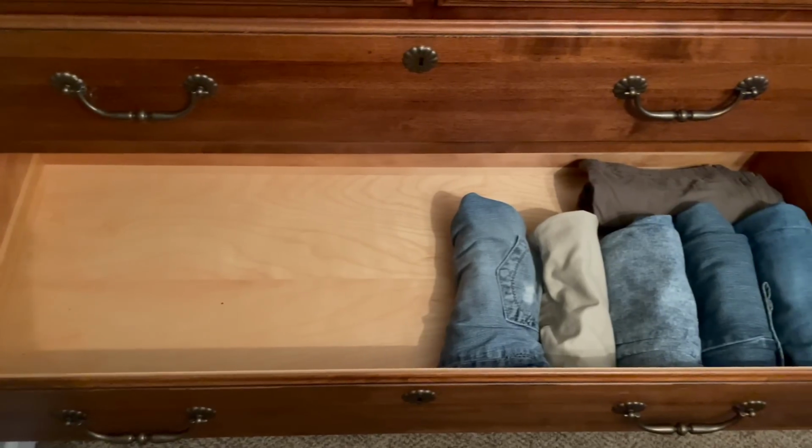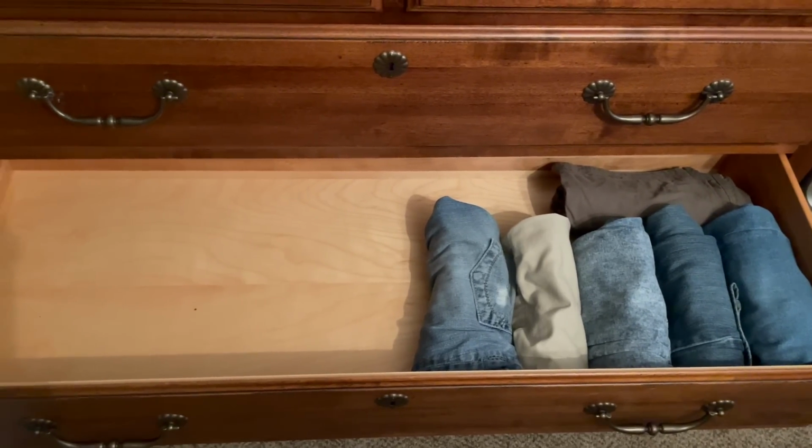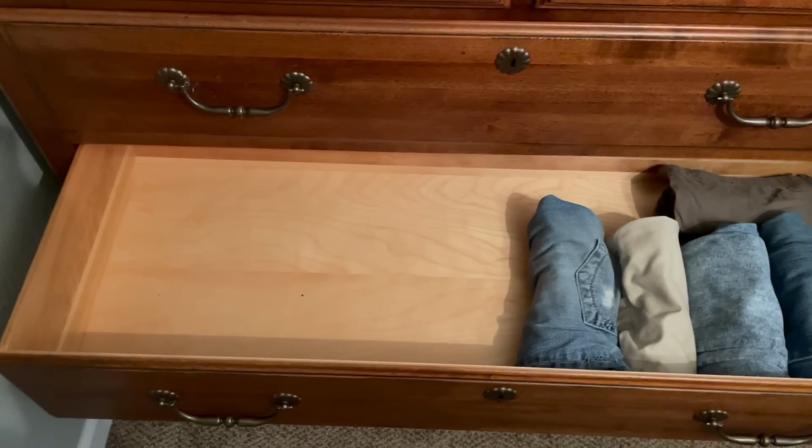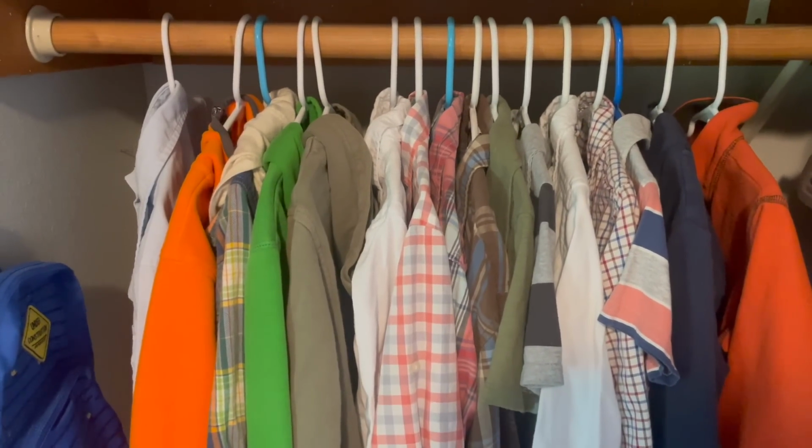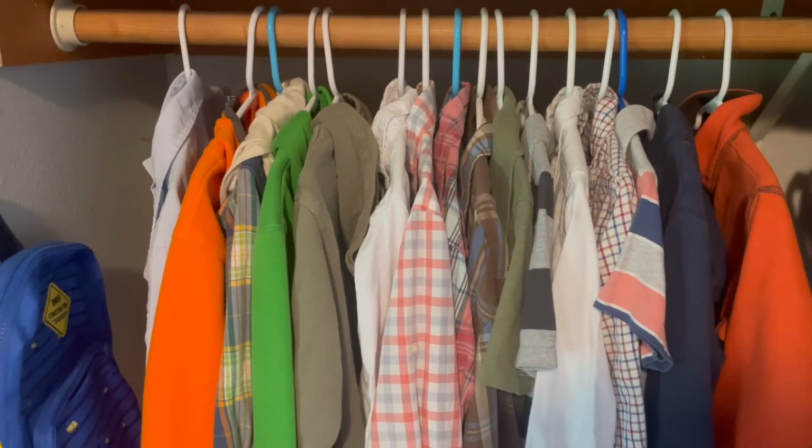And so what I have found very helpful for myself with my clothes and with kids' clothes, which can be incredibly overwhelming, is to go through and pull out what is needed. What do I need? What do I love? What do my kids need in their wardrobe? What do they love to wear? Over and over again. These are the things that I pull out and I keep, and then everything else goes.